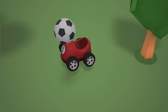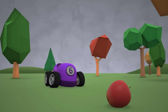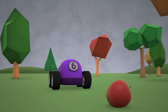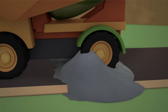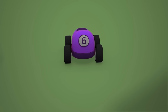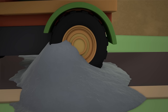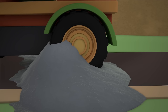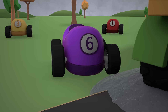The little cars are playing soccer. But they've noticed something's wrong. Oh, the cement has gone hard. Little cars, look. Its wheels won't turn. The cement is hard as rock.